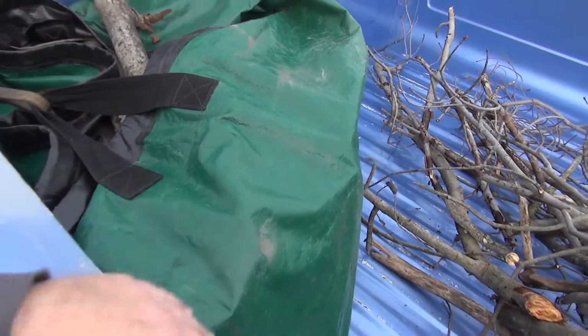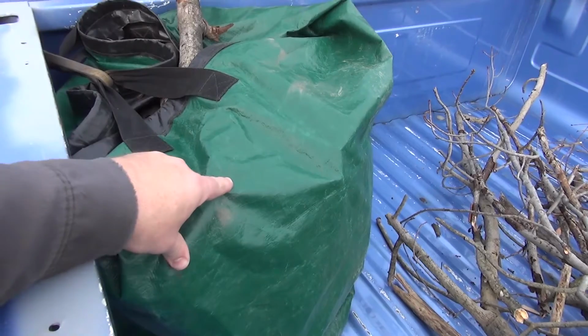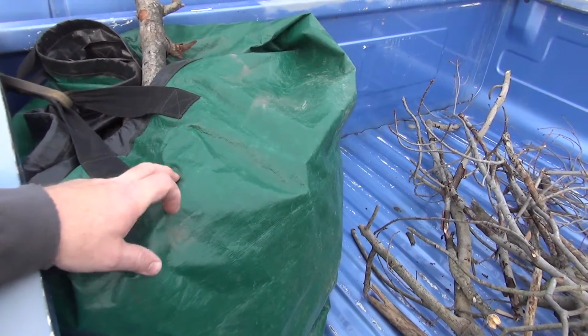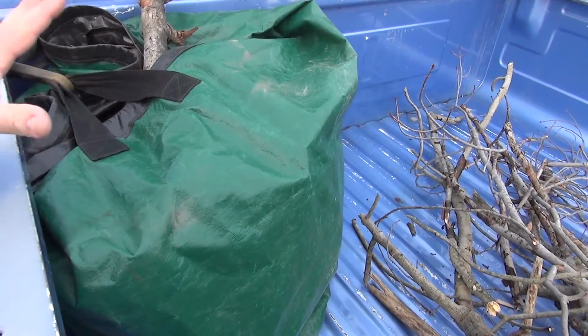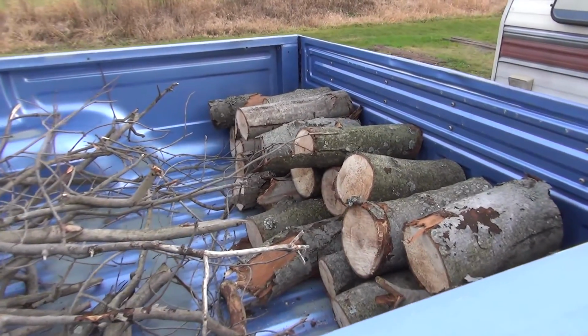Like I mentioned in a previous video, these are really nice. Try to find yourself a good heavy-duty leaf yard bag, one that's not collapsible, that has a good mil to the thickness, and this has served us pretty good because it has a top for it in case it rains. We can keep this wood dry, and we have a tarp for that, so we can stack it.